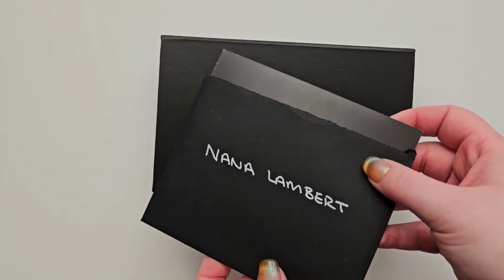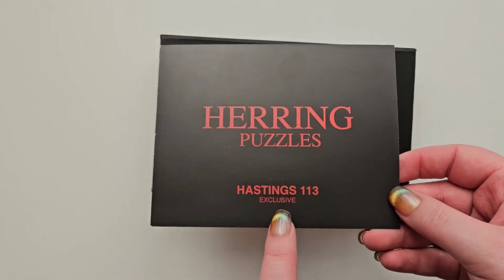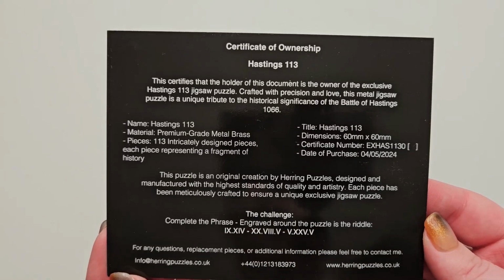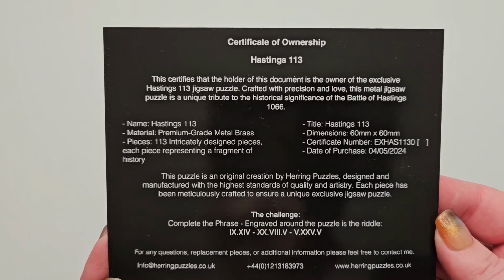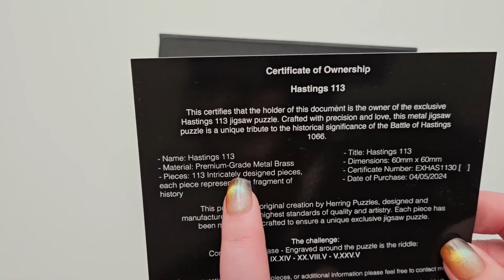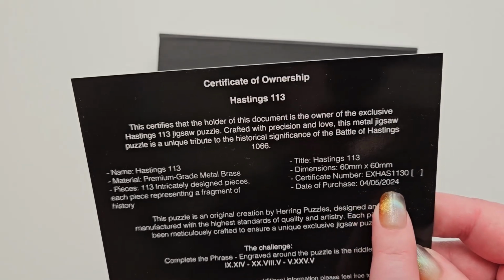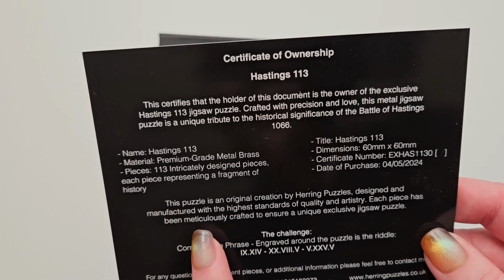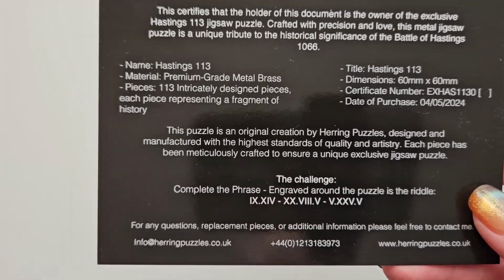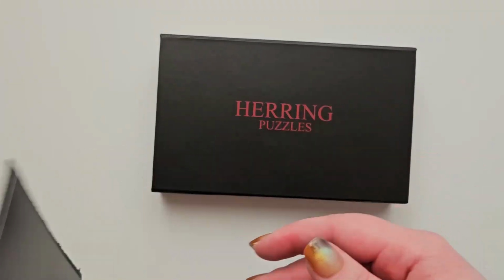You can see there was this little envelope with my name and a card with the name of the puzzle and a whole lot of information here. A certificate of ownership. You can pause to read here, but it says the name, what it's made of, how many pieces, a certificate number, date of purchase, and there's also this little riddle thing you can solve. I'm probably not going to do that. I'm really bad at riddles, but this is very nice.